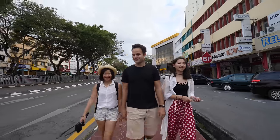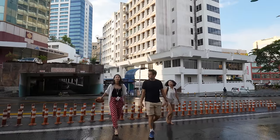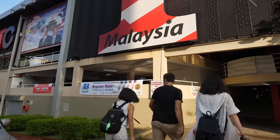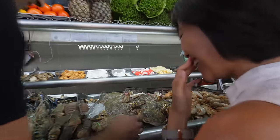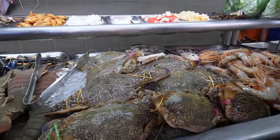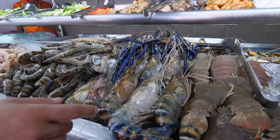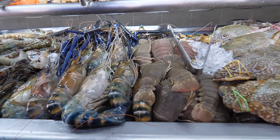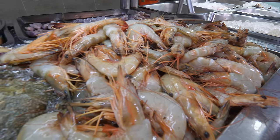Let's go. We got a bunch more food to eat. We're gonna go for a pre-dinner snack. It's gonna be delicious. We're going to Top Spot. Wow, look at these. So many types of seafood here. Yeah, we're gonna get a little pre-dinner crab snack here. Oh, crabs, mantis shrimp, monsters. Wow. It's all here.